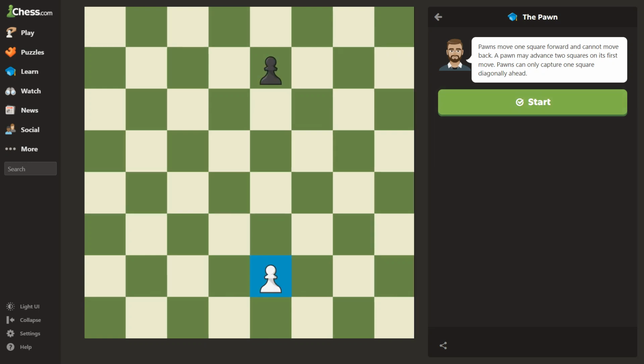In this position, since this pawn has yet to move in the game, white decides to move it 2 squares forward. Black, on the other hand, only advances this pawn 1 square. Remember, even though you can move your pawn 2 squares on its first move, you're not forced to do so. White now advances the pawn forward, and now both pawns are blocked and cannot move.